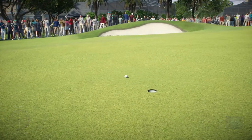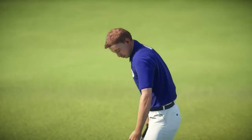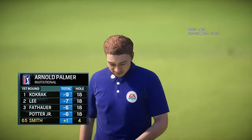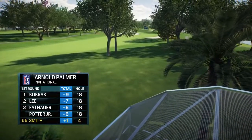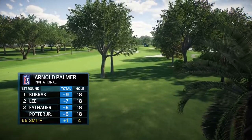Oh, I thought he had that. Nope. Oh, you can see the frustration. Almost kicked his putter head right there with a drop shot here at the 4th. Yep. So now down to 1 over. And now to 1 over par for the tournament. So we'll see how that goes through the rest of the tournament. Now to the 5th hole.